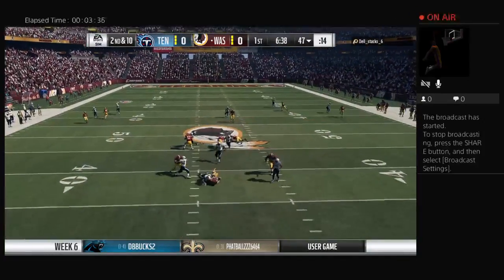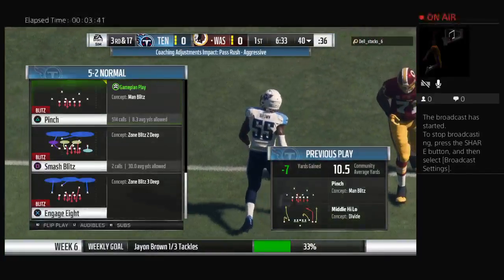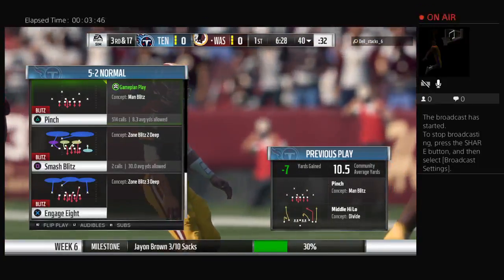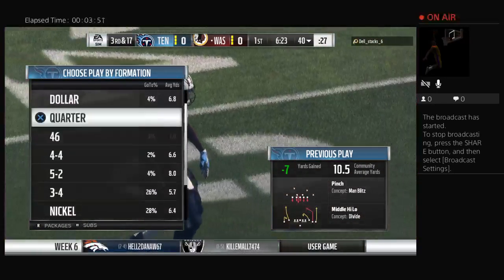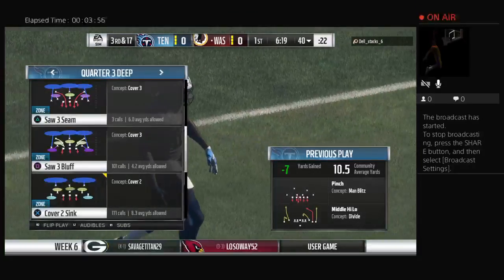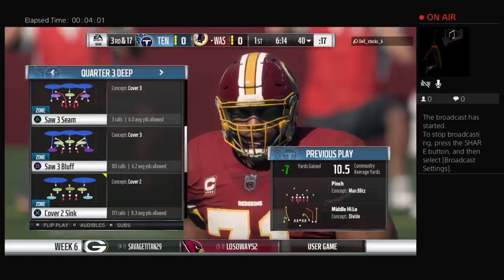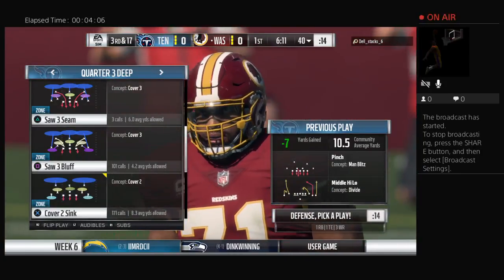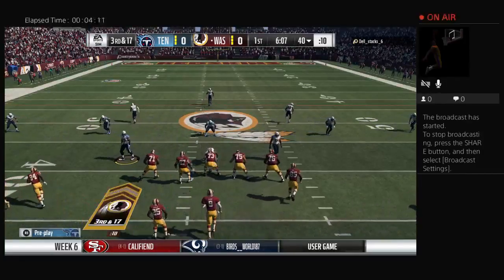Now a second down throw for Cousins. Pressure comes, and the Titans able to bring him down. Jayon Brown coming on the blitz. He gets him for a loss of 7. Cousins with work to do after the sack as he brings his guys up on a 3rd and long.